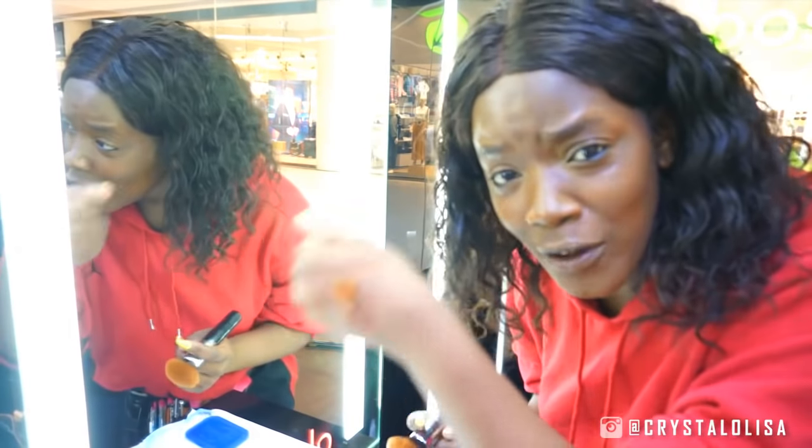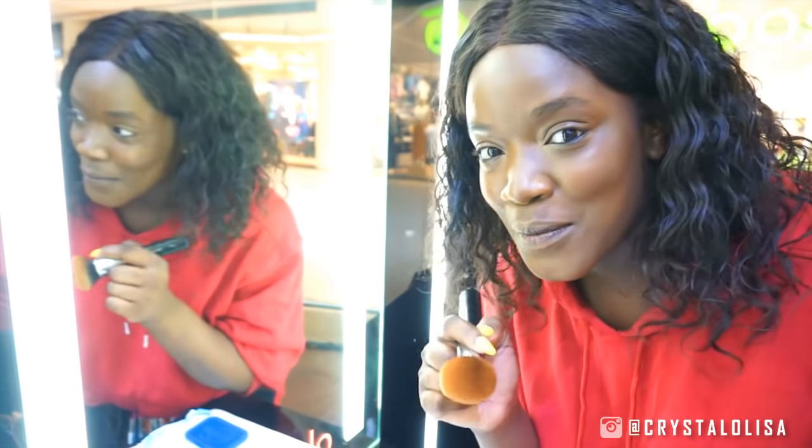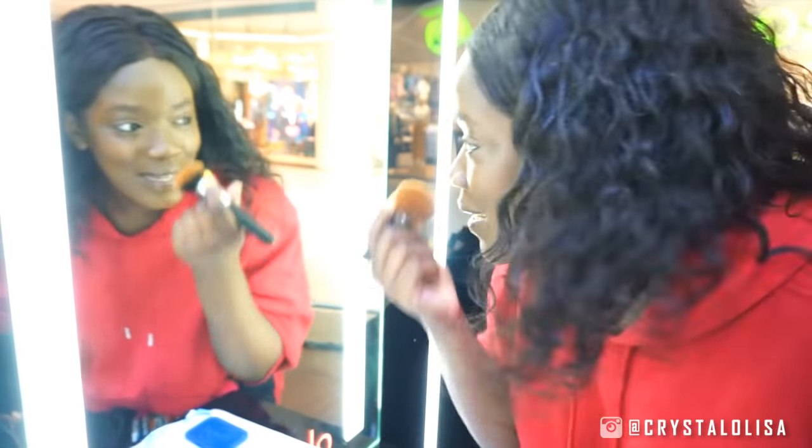And I still have foundation. Oh my gosh, and my skin looks fantastic. It's like proper full coverage, but I look flawless. I've never tried this foundation. I've just been shade matched, and I'm kind of impressed. I'm kind of incredibly impressed.